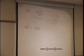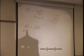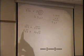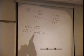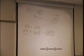Square root of 50 is right there. Square root of 200, you know. So the square root of 50 is 5 root 2. And the square root of 200 is 10 root 2. And when you add these together, it acts a lot like 5 times x plus 10 times x, which gives you, take a guess, 15 root 2.